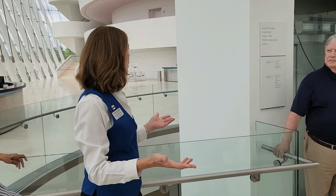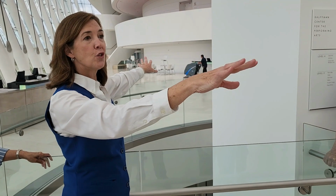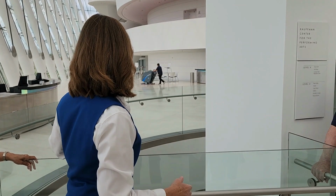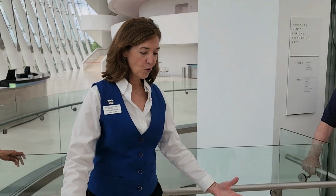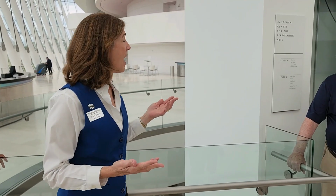So on this floor, and we'll come around so you can see more, we have 2 refreshment stations here. Or 3, I'm sorry, and they're on giant balloon ball things so that we can move everything around. Again, this area can be rented for weddings, corporate events.